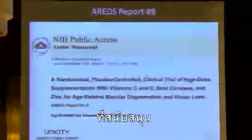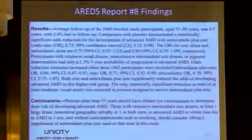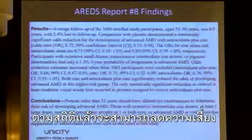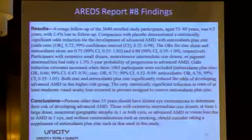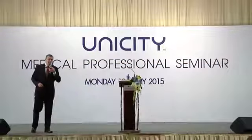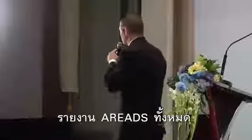Some other papers here supporting, this is the AREDS report number 8. Again, we don't have time to go through all this, we wish we did, but saying the same thing, that taking these minerals and whatnot, statistically, as it says here, statistically reduces the odds of developing advanced AMD in different groups. Another here, AREDS study number 22, report number 22. So if we were to list the publications on our BIOS Life Vision Essentials or V Plus product, we would have over 60 of these AREDS studies here.